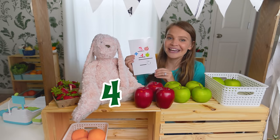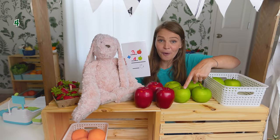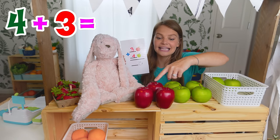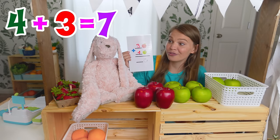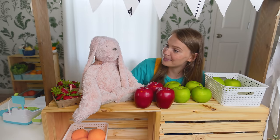Let's see how many apples we have all together. 1, 2, 3, 4. Plus the 3 red ones. So we have 4, 5, 6, 7. 3 plus 4 is gonna be 7. Whoa, that's a lot of apples. That's gonna be a really good pie, Bunny. Can I help you put them in the bag?